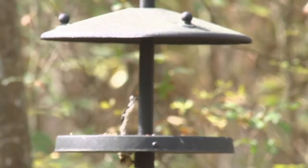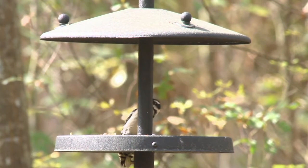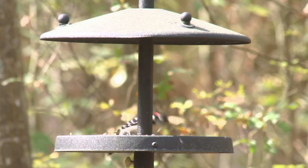Suet's another great way to attract those woodpeckers if you put a suet cake out. And so are they eating the suet, or are they eating the insects that are attracted to it? They are actually eating the suet. It's very high fat, high energy, and they love it. One of the things about suet feeders, though, is that's a good winter, cold weather type feeder to have. In the summer, they get a little soft. So put it out in the winter, but don't worry about it in the summer.